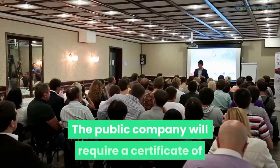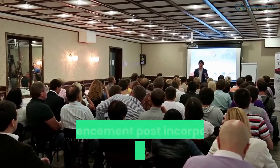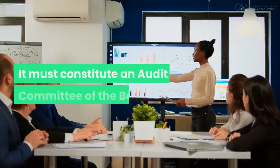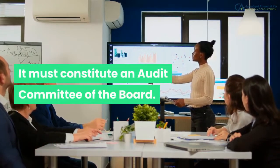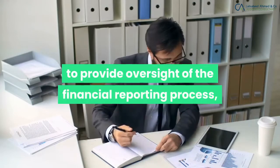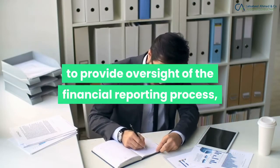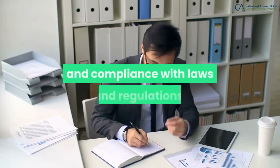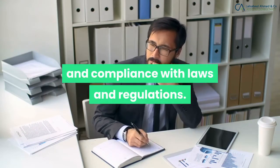The public company will require a certificate of commencement post-incorporation to begin its operation. It must constitute an audit committee of the board. The primary purpose of a company's audit committee is to provide oversight of the financial reporting process, the audit process, the company's system of internal controls, and compliance with laws and regulations.